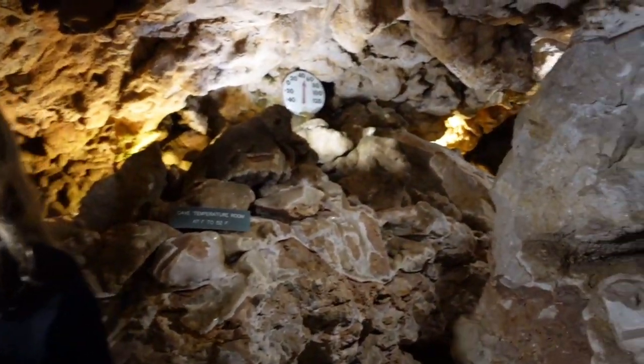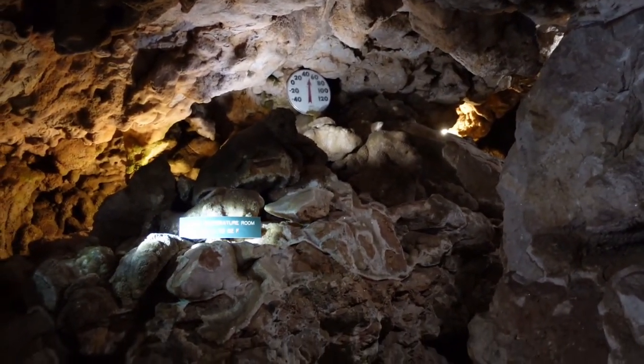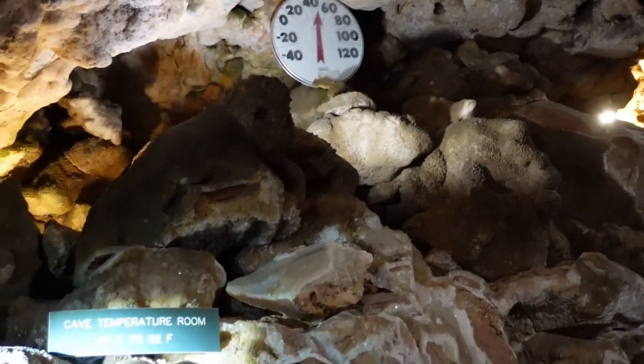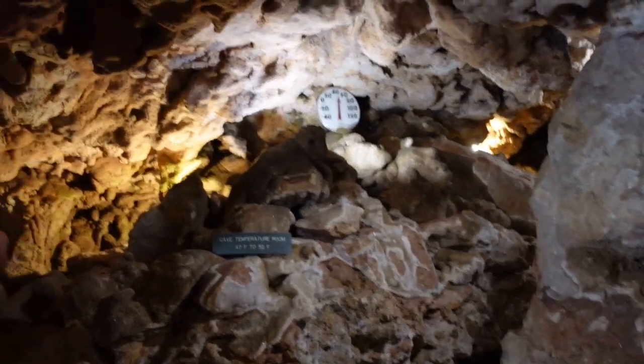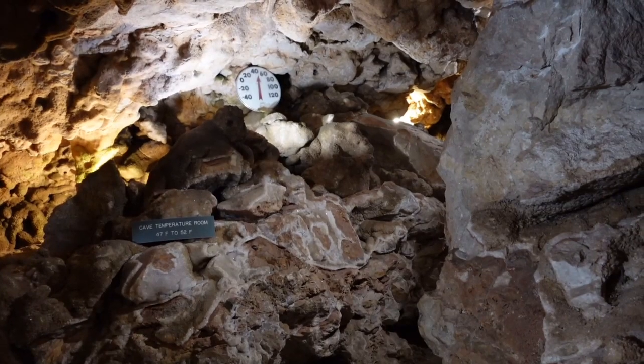Here's what's called our cave temperature room. You can see on the sign in the middle right there, it stays 47 to 52 degrees Fahrenheit in this cave, and that is year-round. So you won't get those hot summer days and the cold winter days. If it's like 90 outside, it'll be about 50 here. Even if it's negative 20, it'll still be right around 50, which is really nice. And it stays the same temperature throughout the entire cave for the most part.